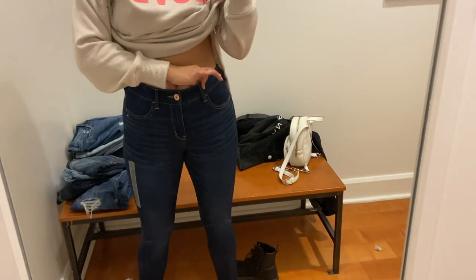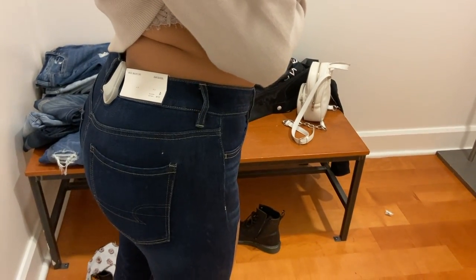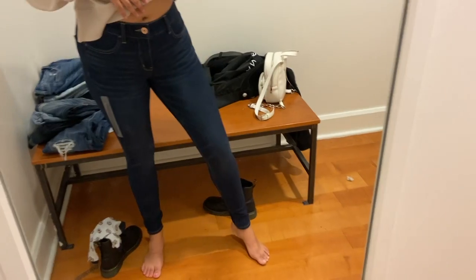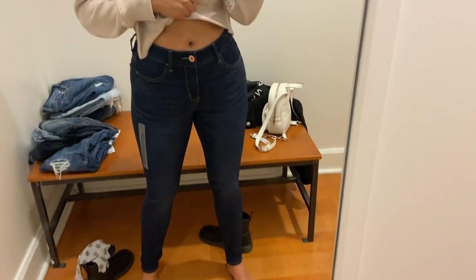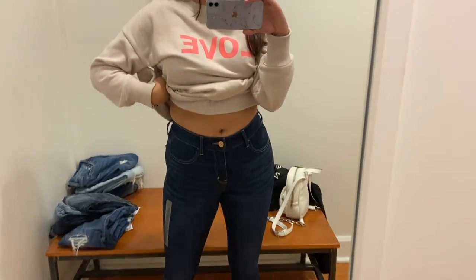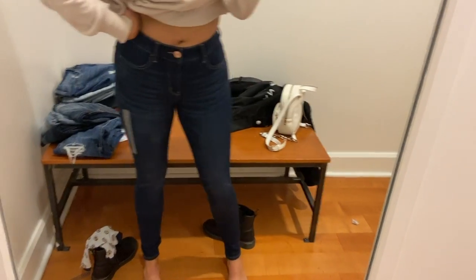This is what it looks like. See, this is why I tell y'all I like super high rise instead, just because of that. Look, y'all see that? It is a jegging. It fit fine from the length. It's perfectly fine. So I don't think I would get them in a long. They're really cute. Solid blue color, which I know a lot of people wear for school because of dress code and stuff. So these are really cute. I would definitely recommend these.